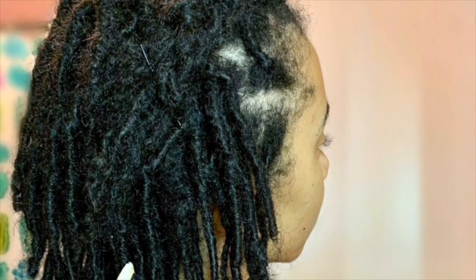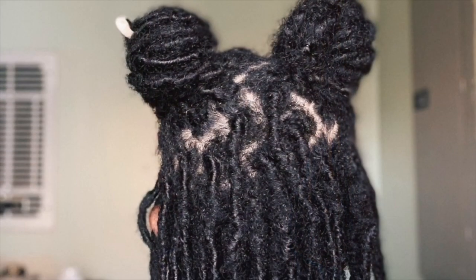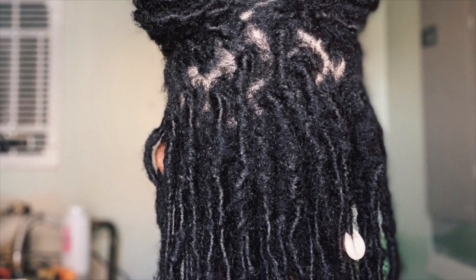This is just a texture shot. This was one of my favorite styles. I really love space buns. And this was the back view of that. Four months locked.